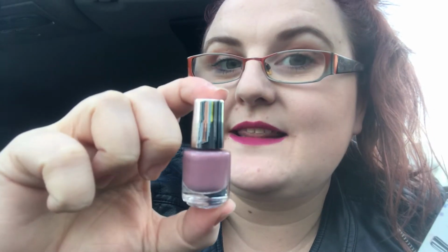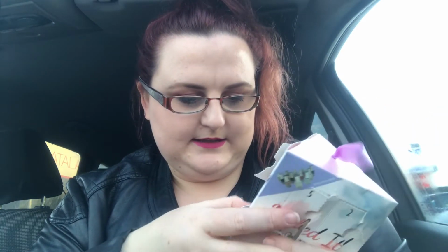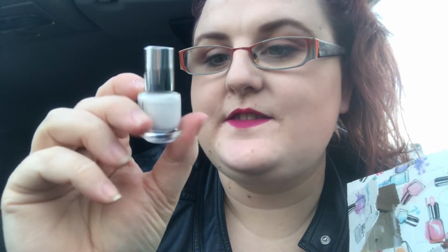Day 6, we have this nice mauve purple. This is the kind of colour that I would wear. Really, really nice. It reminds me of Ciate Ice Frappe, my favourite one from Ciate, London. For day 7, we are here. And we have a white for day 7. This is good for French manicures.